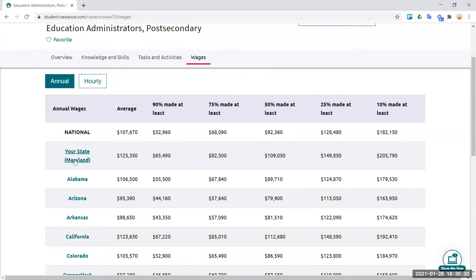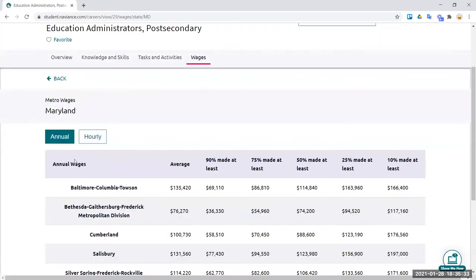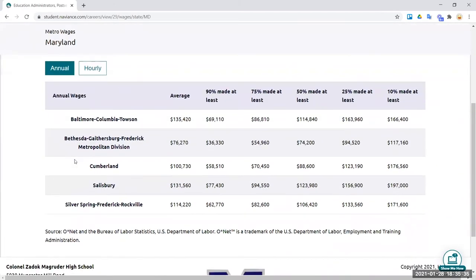You can even click on the state itself, and it will provide, again, based off of major cities of the state, some information as well. This is great to have conversations with students about differences in cost of living. The larger the city, the more you'll be paid. However, that goes towards more expensive things like housing and other information.